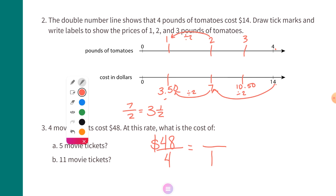Find the unit rate. How do you get from 4 to 1? Divide by 4. So what's 48 divided by 4? 12. So it's $12 for 1 ticket. And then you can easily build 1 ticket up to 5 and 11. So it'd be 60 and 132.